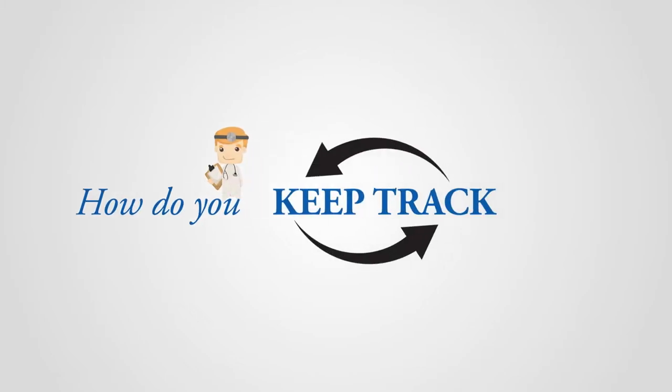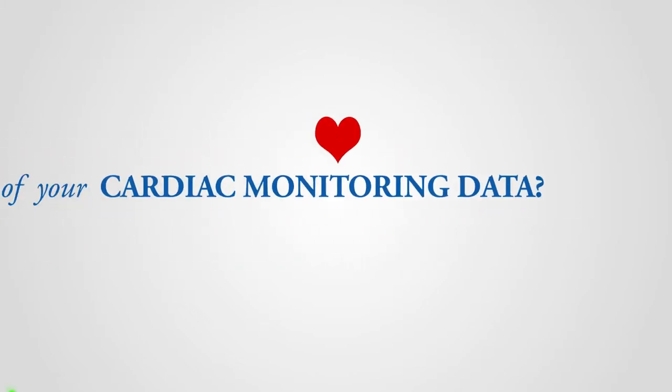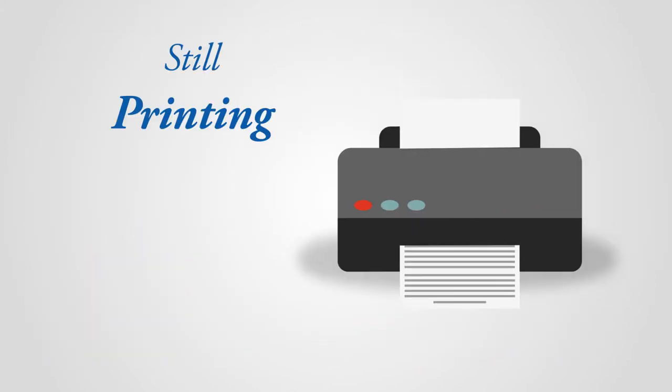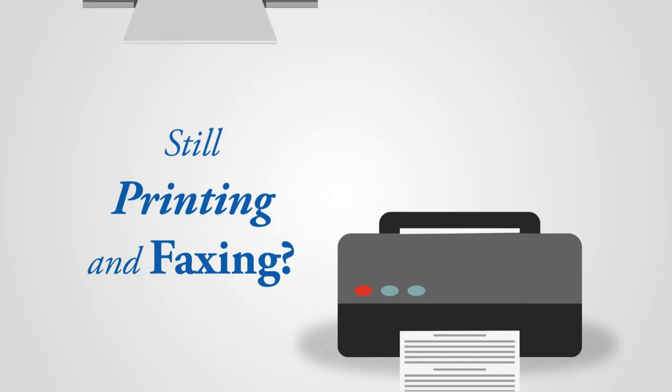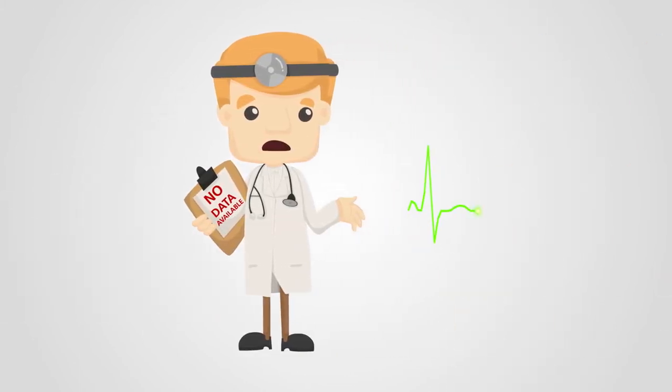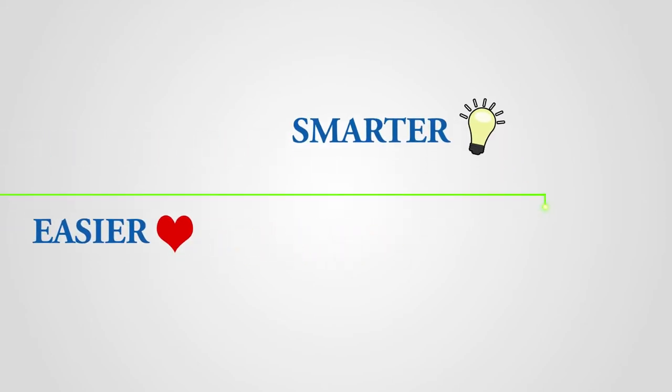How do you keep track of your patient's cardiac monitoring data? Still killing too many trees? Still relying solely on printing and faxing? Still stacking and collating? Still missing data you need? It's time for something better, something easier, something smarter.